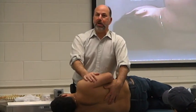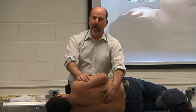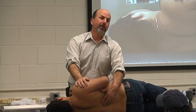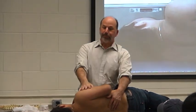Basically three types of patients you see. You see the rounded shoulders, forward head. You see the flat thoracic spine, forward head. And you see the patient with scoliosis. You've got to think about stretching the concave side, get them elongating on that side.